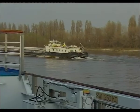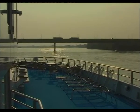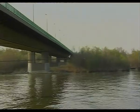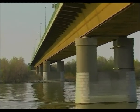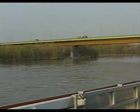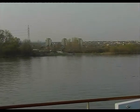Now we approach the south side bridge of Budapest Ring Motorway. The device on the end of the long arm attached to the bridge pier is a radar reflector, invaluable in fog. The outer suburb of Nádi Tetény wisely keeps well back from the Danube floodplain.